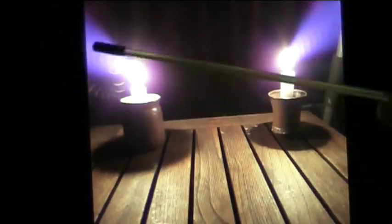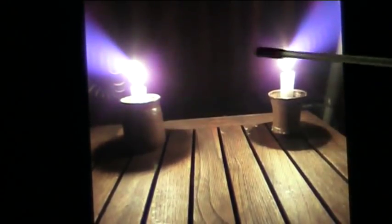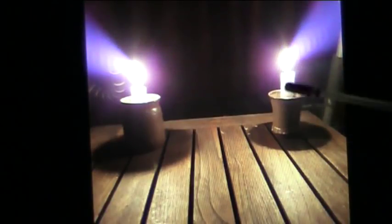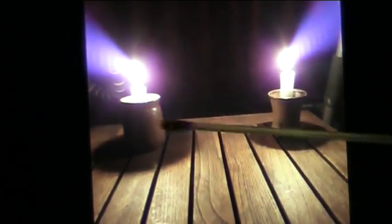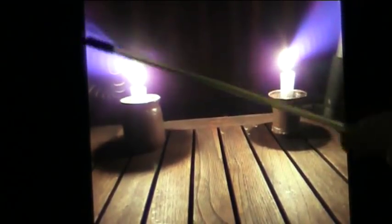Now, from behind, originally it was in a corner, so there was one here, and there was a corner. So I'm thinking, maybe they're bouncing off the walls, or who knows what. So I had them put them on the table, and they still do the same thing. Now, what is this beam, literally, it's almost like a beam. And that one is almost like a beam as well.